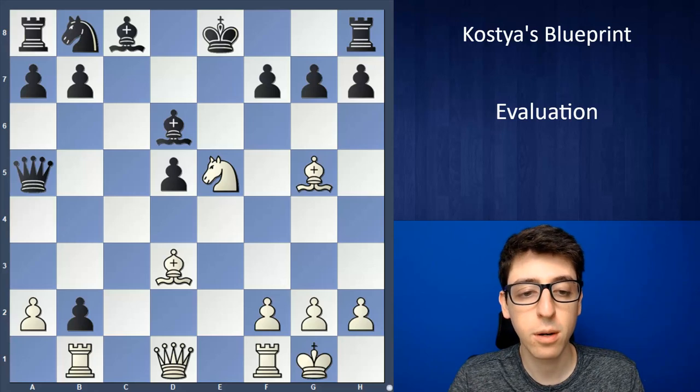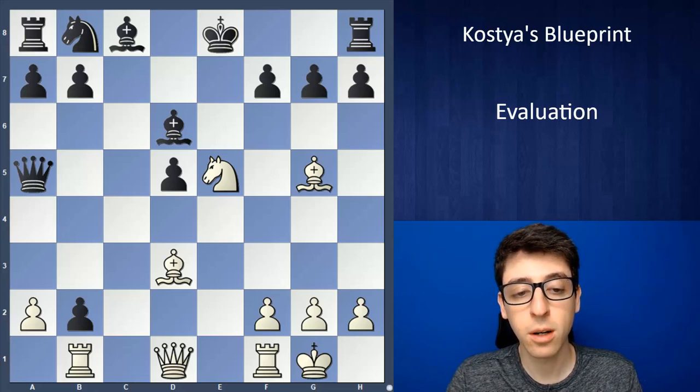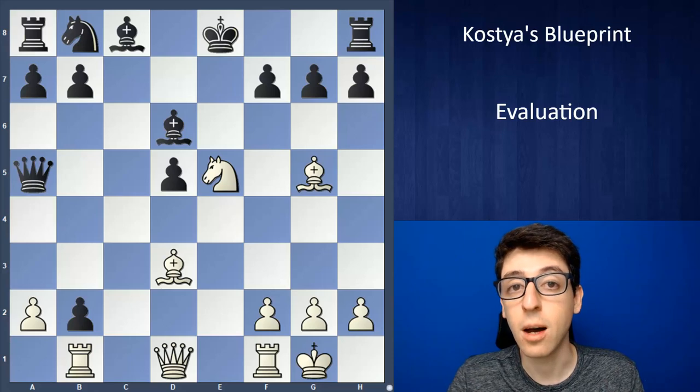In the meantime, I've put up a position that you can look at. It's currently white to move, and it comes from a pretty well-known game between Paul Keres and Edward Winner. And I think it's a really nice example of some topics that we'll be discussing later on in this video.